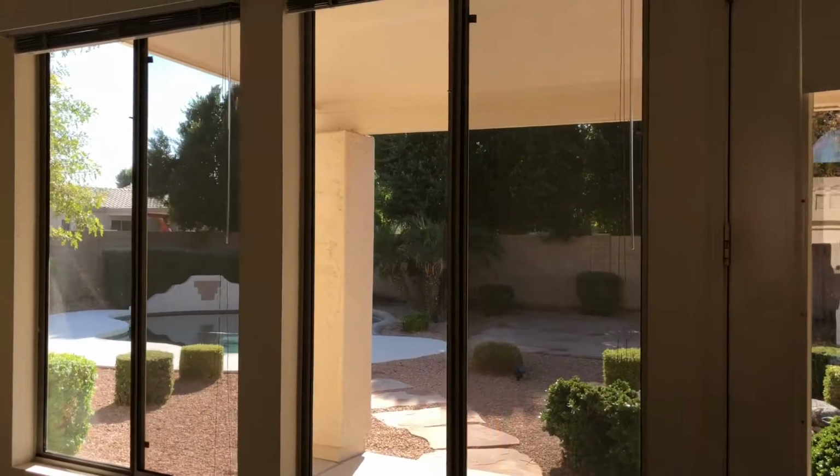So if we head back into the bedrooms, they're down this hallway. I mean, again, look up, guys. I couldn't even jump. No, I'm not that tall, but that's a huge ceiling.